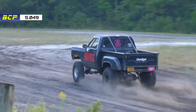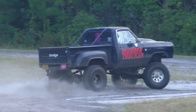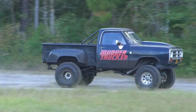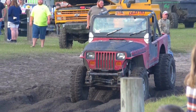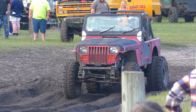Well, he was battling with some ruts about a foot off the line, but still runs a 5.04. So he betters his own time as Russell Brock comes back out of New Bern, North Carolina in Always Broken. This is Randall Moyer's Jeep back on the line again. See if he can pick up some time. Chasing a 4.41 of Grumpy.